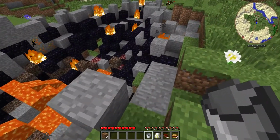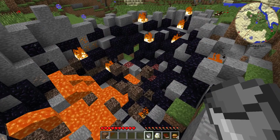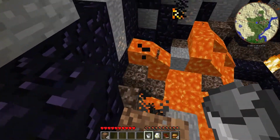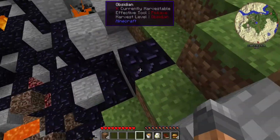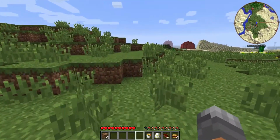I have a bunch of obsidian here too. Soul sand. Oh, there's some netherrack too. And some ores left as well. Interesting. Let's take that. Or not. Let's not have it selected. And let's head back and try not to set ourselves on fire here.